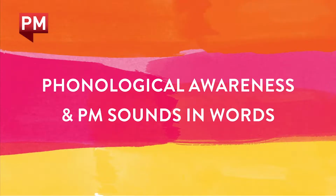Phonological awareness is an important part of becoming a balanced reader. Students need to have an explicit knowledge of sound letter knowledge. The PM Sounds and Words books embed phonological awareness in a meaningful context, in a PM context, ensuring that decoding skills aren't taught in isolation.